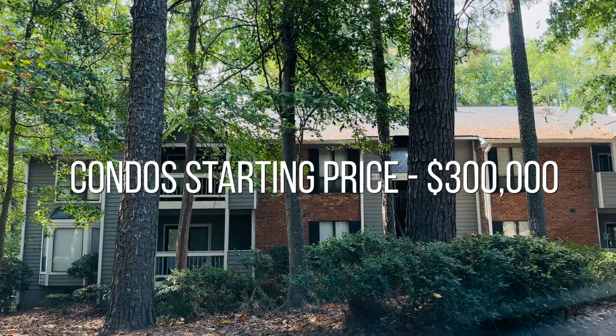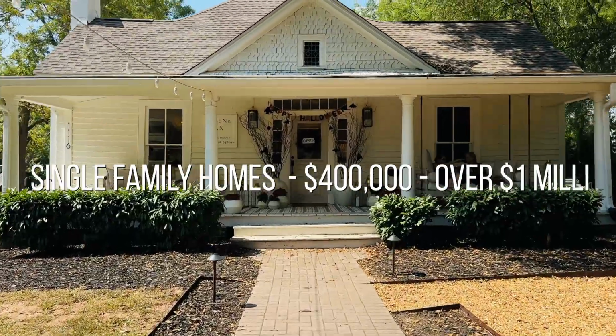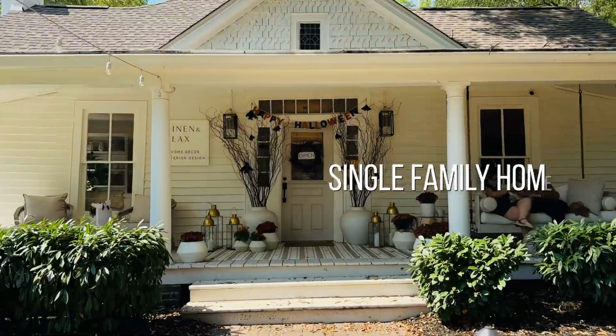Just across the street, there's condos starting at around $300,000, and then you've got single family homes that are going from everywhere from $400,000 to over $1 million.